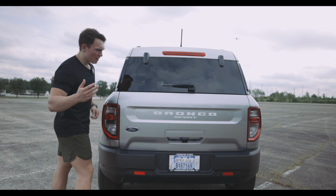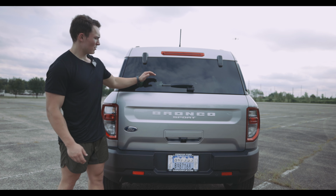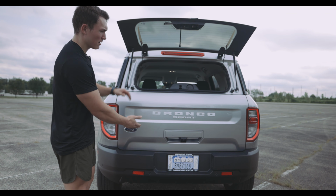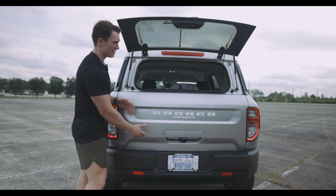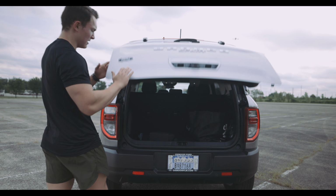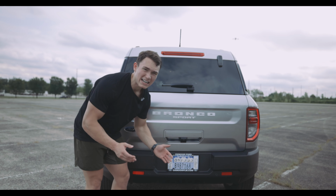We've made it to the back of the Bronco. Now, you obviously have your badging, you have your window here, which can come out from the trunk completely separate, which I think is a wonderful design. Then you can just open the trunk itself. You have your backup camera, which works flawlessly, even at night.